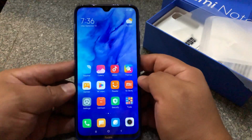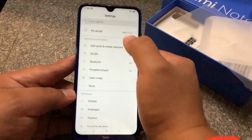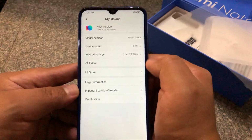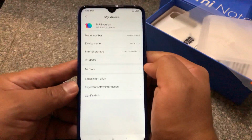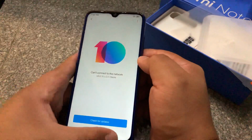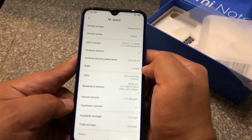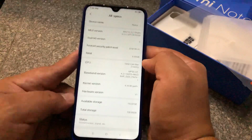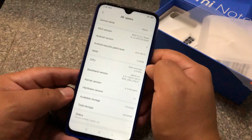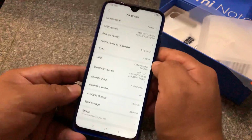We're rocking it, and there it is, your first look here of the Redmi Note 8. And let me show you guys the version that I got. Go into my device, and let's look a little bit. 128 GB there. Sorry for the Street Tech setup here. And looking at all the specs now. 6 GB of RAM, and we got that Snapdragon 665. So modest improvement here over the previous phone that was released from the Redmi Note 7, which was the Snapdragon 660. It's a modest upgrade.